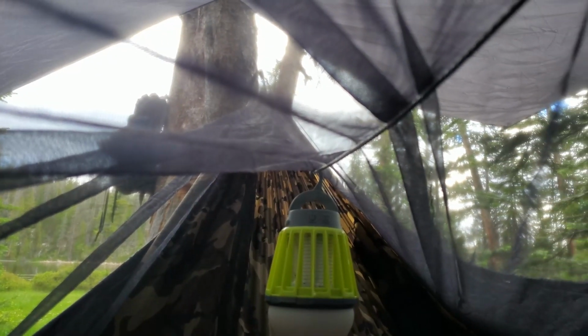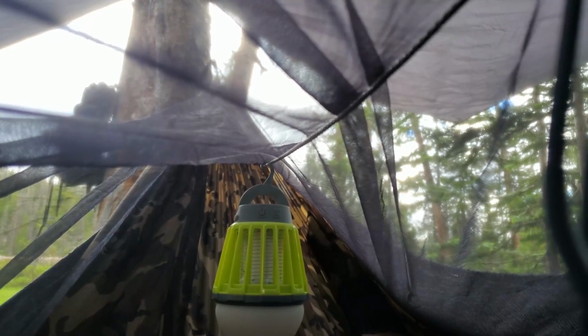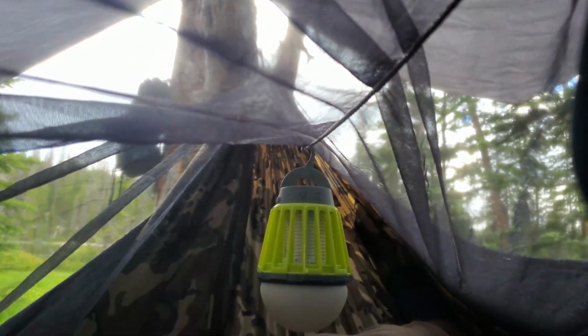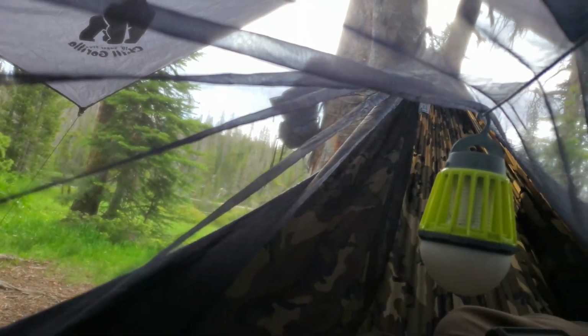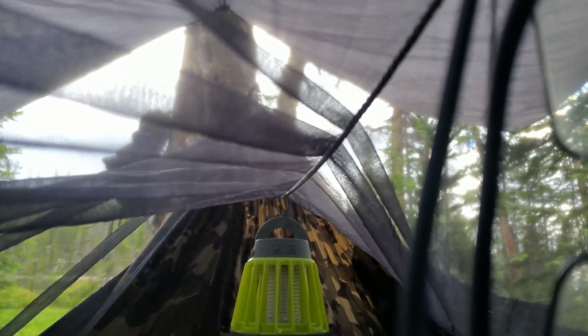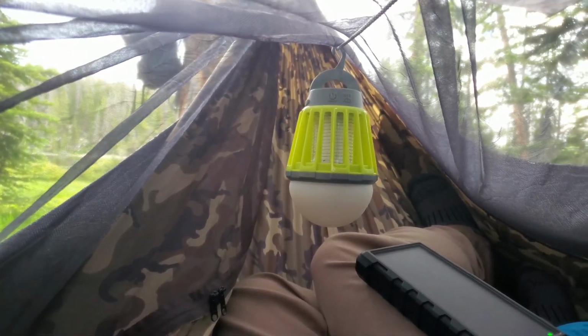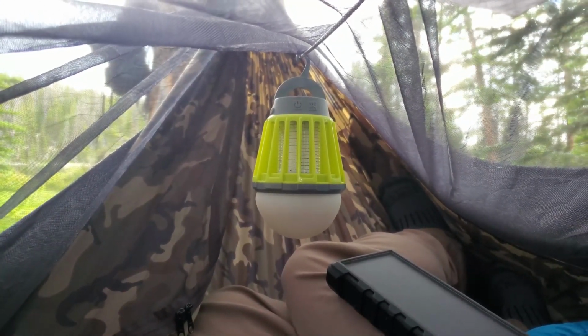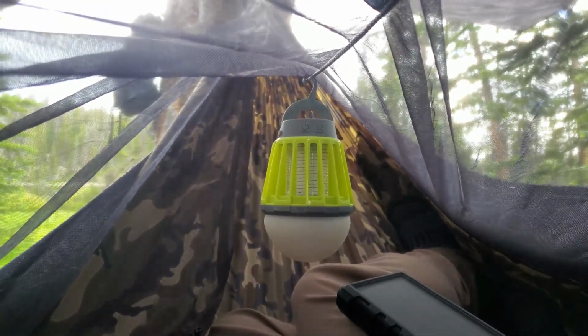It's gotten quite a bit cloudier. I've been laying here for about an hour, just taking it in. Mosquitoes were all over the bug net for a while, but they've gone away. It's been nice to just be up here and relax and not worry about any of the things that I have to worry about back at home.